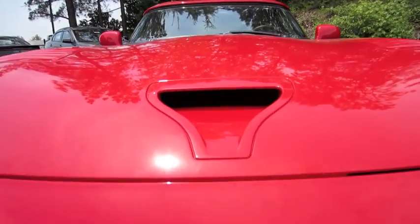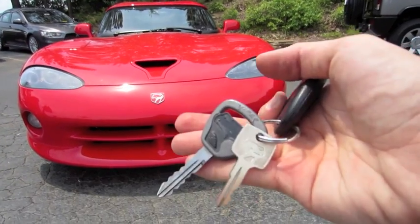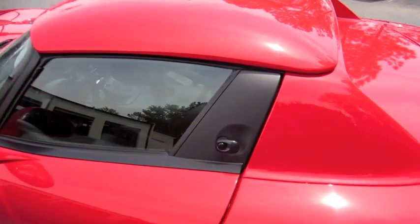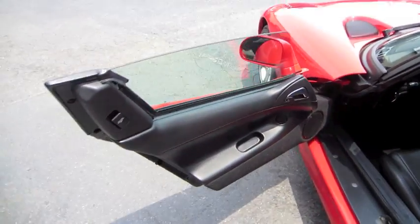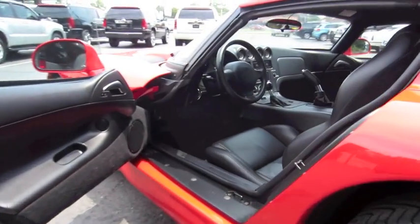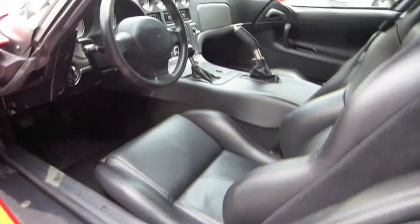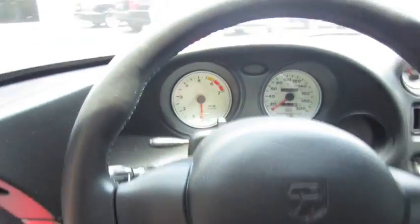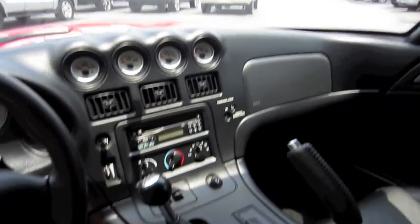And so, without further ado, let's go ahead and start it up, let it run. It's a red exterior with black leather interior. 6-speed manual transmission. Has 4,500 miles.